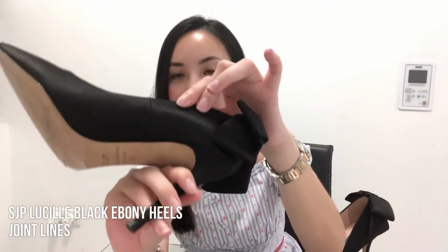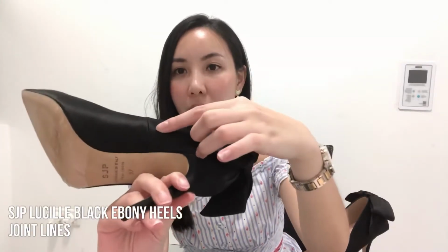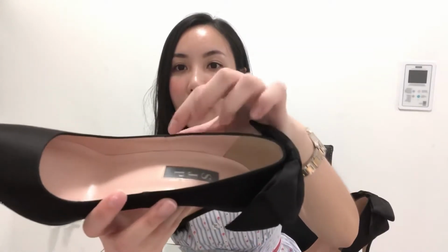Could you see? I'm sorry, because it's black, maybe it's not that obvious. Even for the inner part as well, could you see there's a join line? Normally for my luxury shoes, like if I'm buying from Hermes, Valentino and all this, it does not have a join line like that. So for the price point of 600, this is not something very acceptable. But with the 50% discount like what I've told you earlier, it's okay.